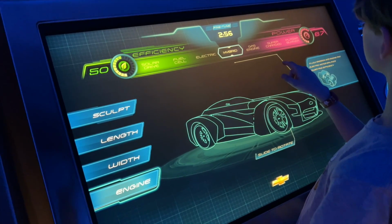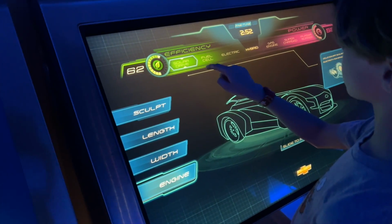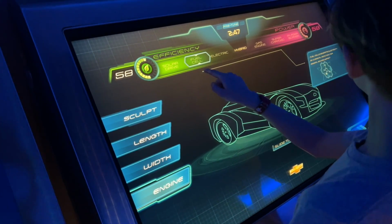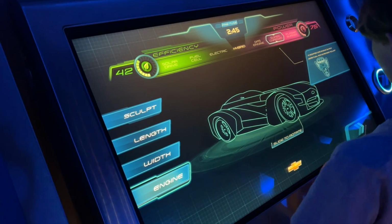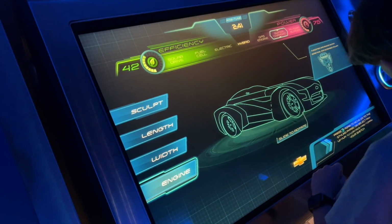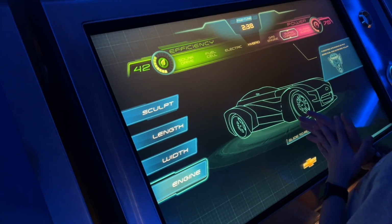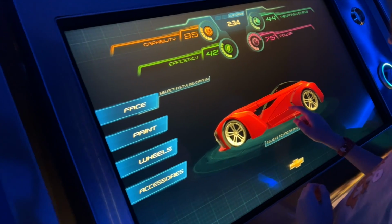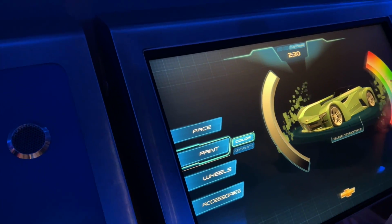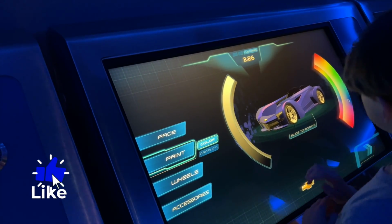Oh, yeah. Now you can pick your things. What kind of engine should we have? Wow, that's a little perfect. Supercharged. Cool. Press again to move to the styling phase. Alright. You want style? Yeah. Okay, a paint. Hell yeah, paint.